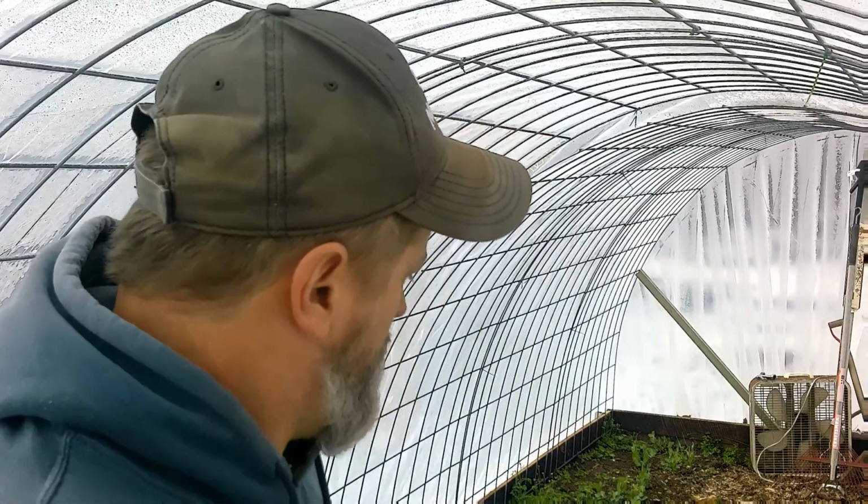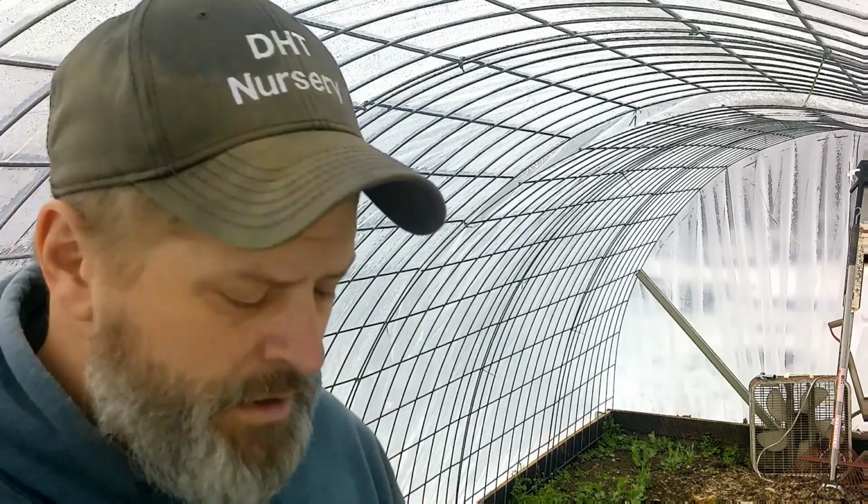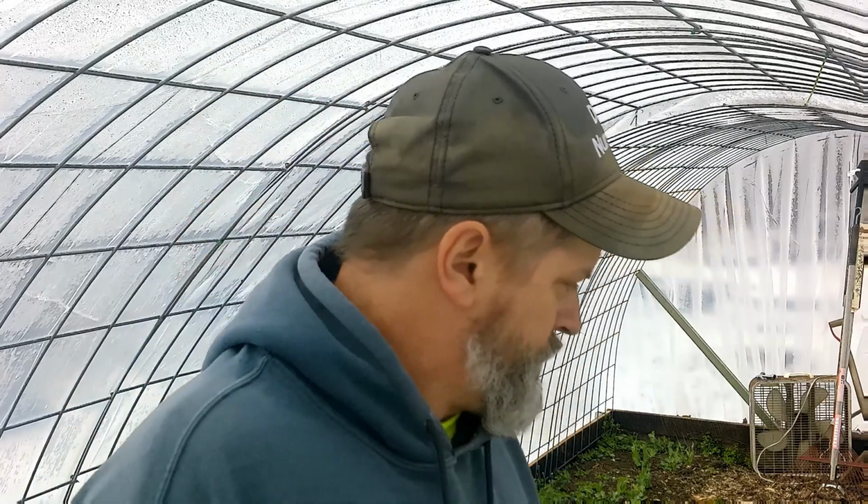So I'm going to clean this bed out, the bed on that side, out today. Where the onions and that is, I'm not going to clean out right away. I'll let that be for, I don't know, several weeks before I get to it.